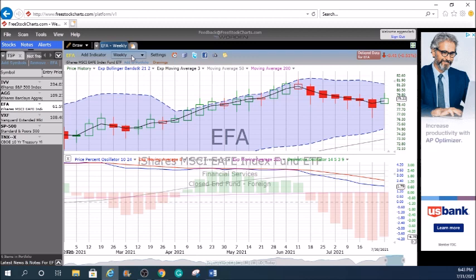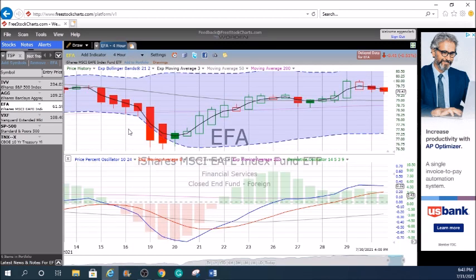We'll look at it on the short-term basis, see if there's an end point for EFA. As you can see, not just yet. I would give this another week really before you get involved. Wait for this short-term chart to kind of bounce back before you get back involved in this chart.